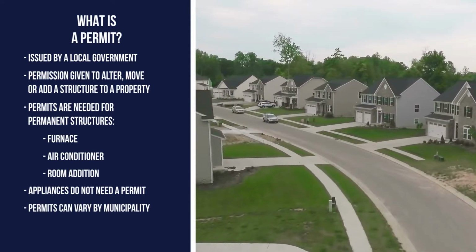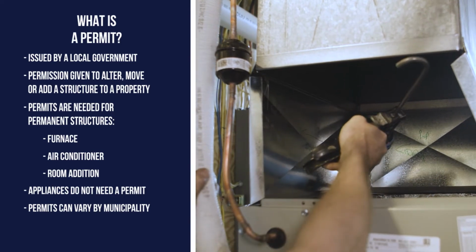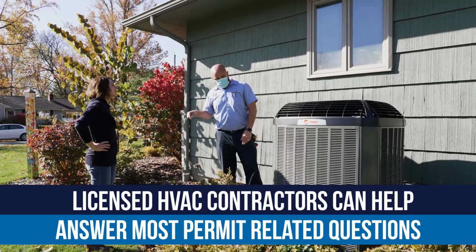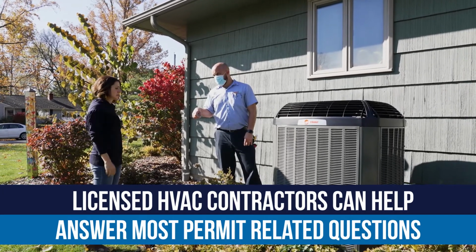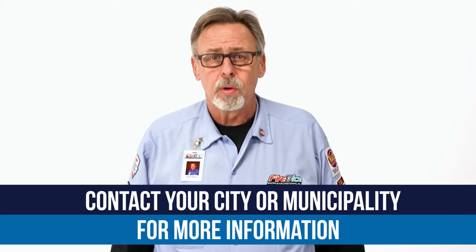Permits vary by municipality, requiring different restrictions and requirements when it comes to your HVAC. For the most part, a licensed HVAC contractor will be able to help answer any specific questions you may have regarding the permit process. If you're ever in doubt, contact your city or municipality for more information.